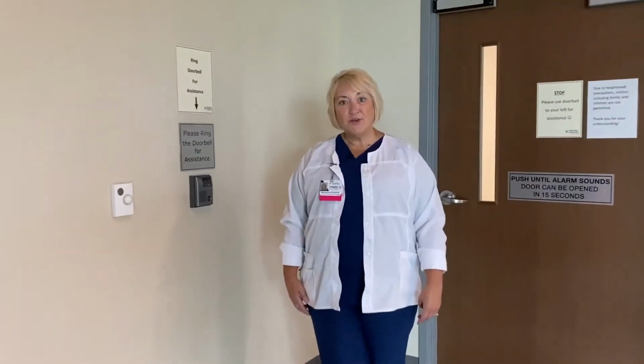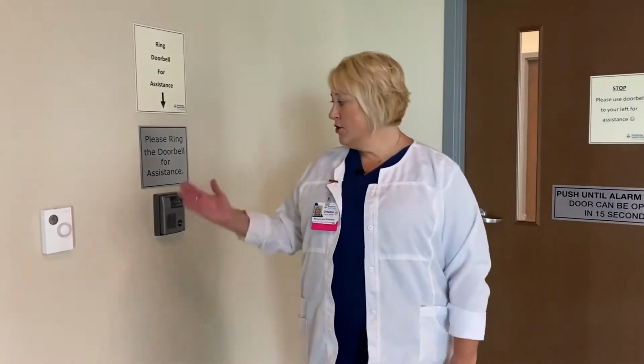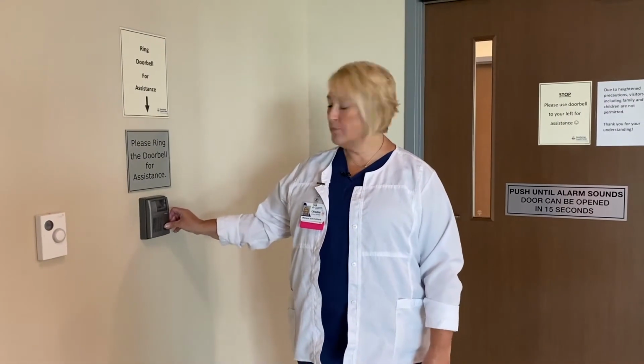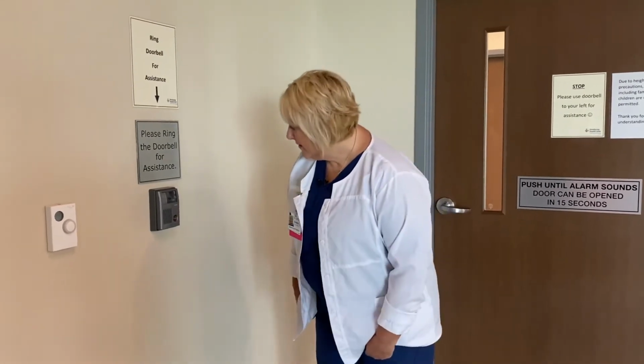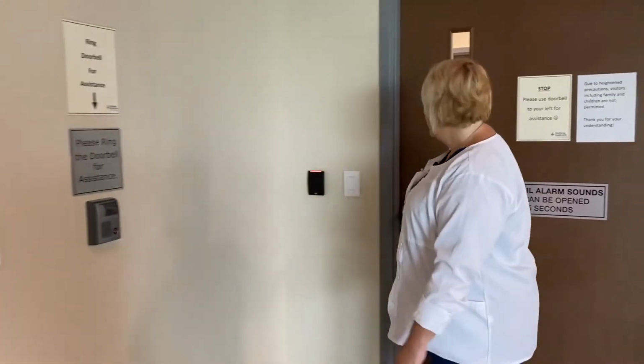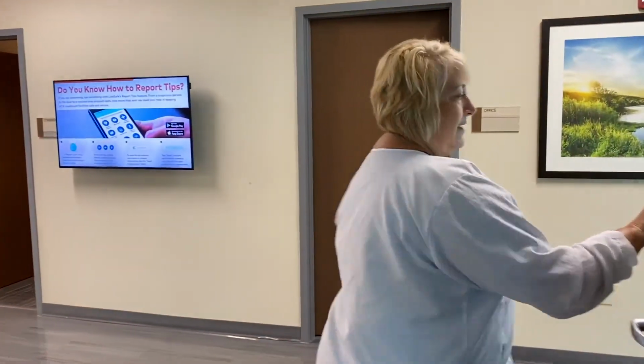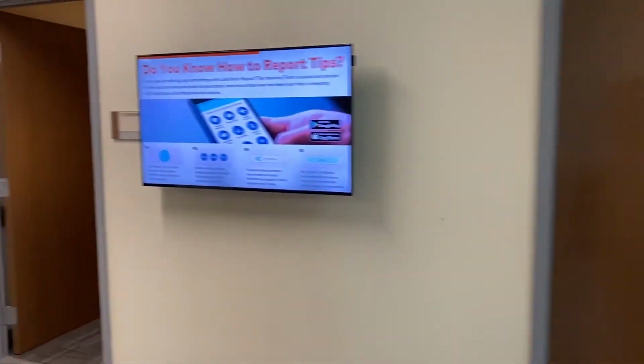When you enter our unit on the second floor, you come over here to the door where there's a doorbell. Every time you come in and out, you have to press the doorbell because we're a locked unit. We're a locked unit for the safety of our babies. Once the nurse buzzes you in, you just come on in here to the second unit and get ready to have your birthing experience.